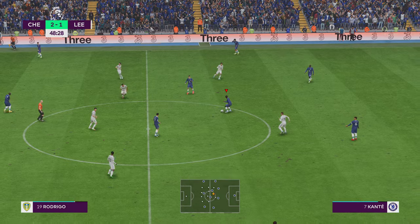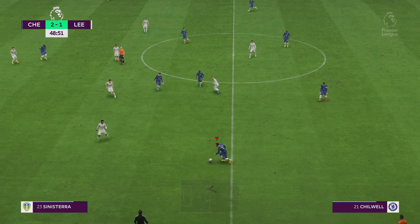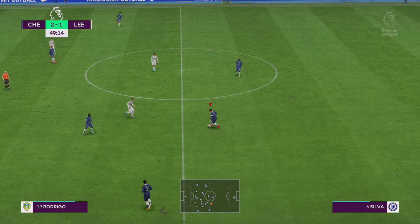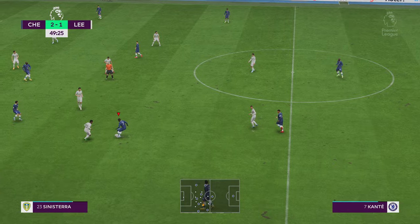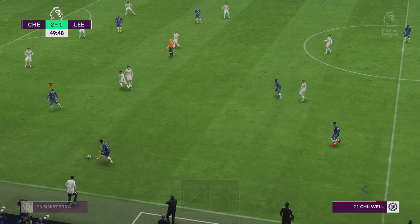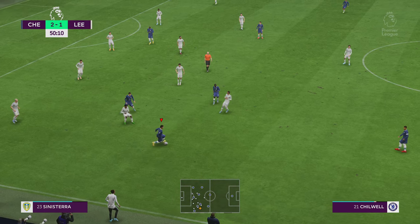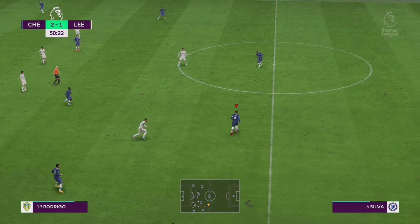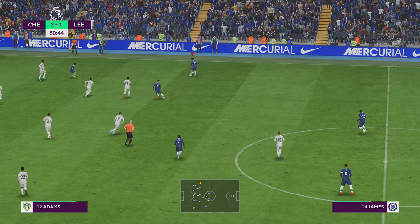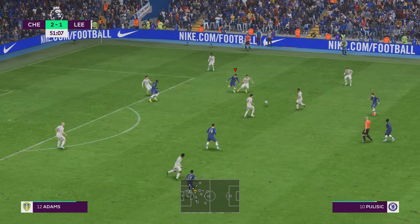Happy just to retain the ball in their own half and draw out the opposition. Thiago Silva. Conte has it. Chilwell. Mount. Here's Chilwell. Thiago Silva. Using space on the opposite flank now. Just cutting off the supply.